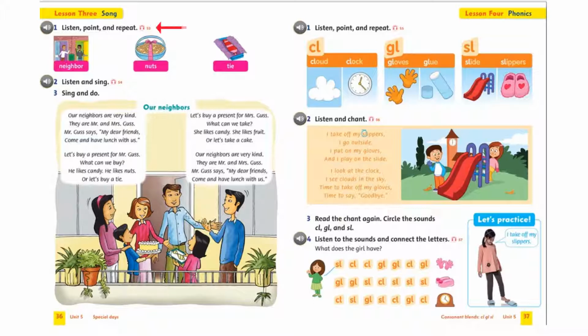Listening 53. Listen and point. Neighbor. Nuts. Tie. Nuts. Neighbor. Tie. Listen and repeat. Neighbor. Nuts. Tie.